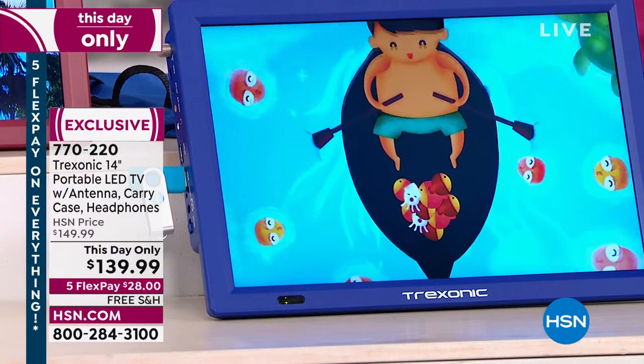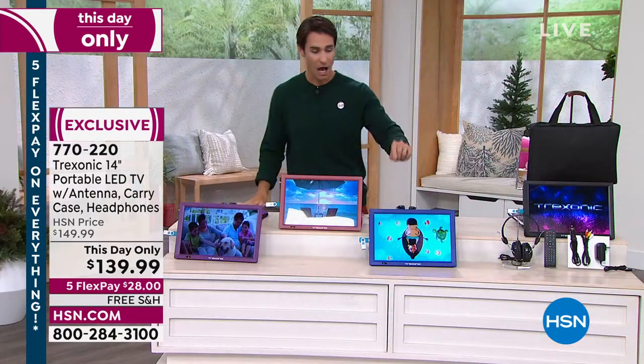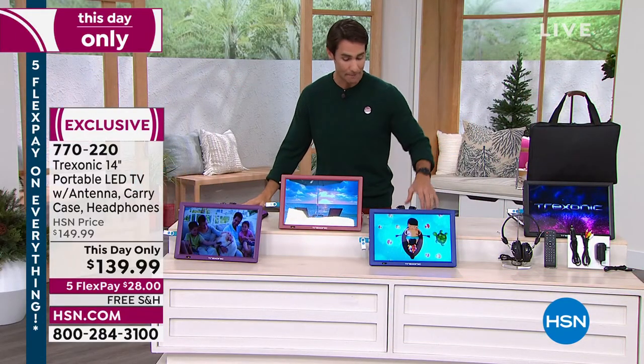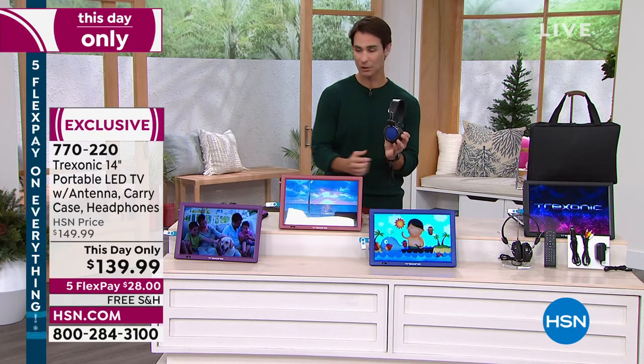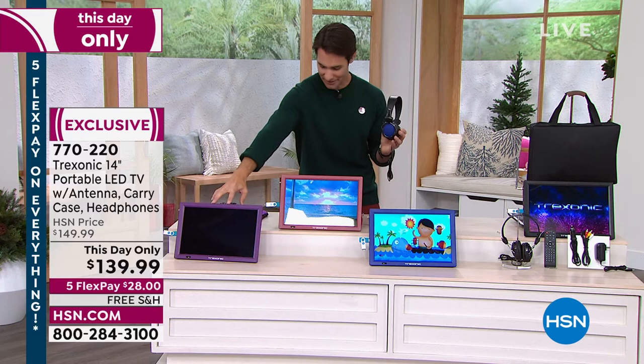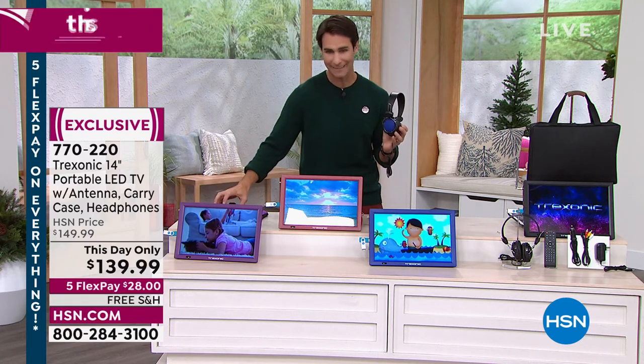You choose your color. Let me show you the colors real quick. The one you're seeing right there, that's the blue. So the frame of the TV, plus the bag, plus the over-the-ear headphones, all are color coordinated. If you start down here, this is going to be our purple. Again, purple color in the frame, purple in the bag and the over-the-ear.